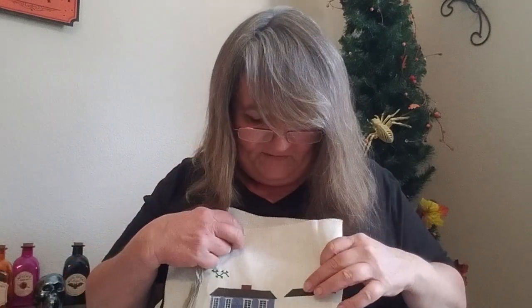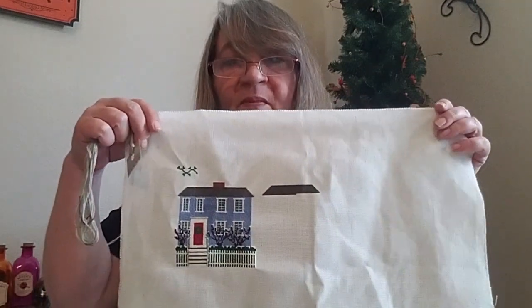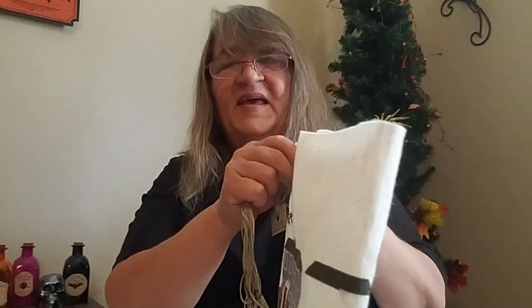Gotten more of the roof done. I'm going to work some on the border as well because the border is going to go all the way across. Although I do have the houses a little bit closer than the original border she created to go with this, so I'll have to make a little bit of an adjustment, but not much. I was worried about running out of fabric on the right hand side, so the houses are a little more close together.